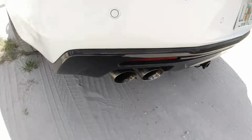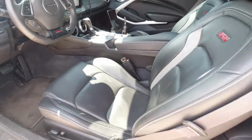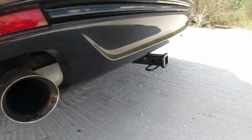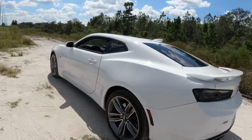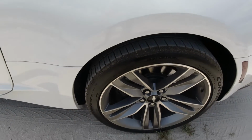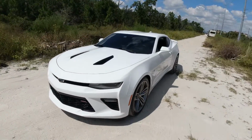That's how it sounds in quiet mode. Let's put it in loud. Here's how it sounds at idle in loud mode. Trailer hitch. The only mod I've done, it's bone stock except for the trailer hitch. My back tires are getting a little worn from all the burnouts and being a, you know, degenerate. But it's a pretty good looking machine. Pretty sharp.